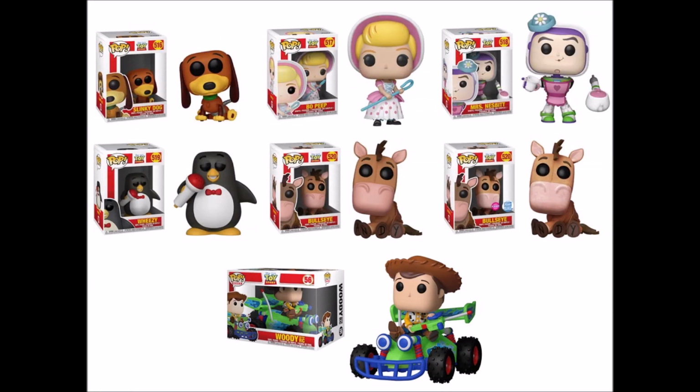But one line that I'm really excited about is the new wave of Toy Story. Of course, to celebrate Toy Story 4, these don't feature anything from Toy Story 4, but there's definitely great ones to be had. We have Wheezy, we have Slinky, Bo Peep, Bullseye, which includes a flocked version of Bullseye available at the Funko Shop, as well as an awesome pop ride of Woody on RC.